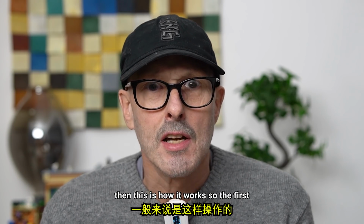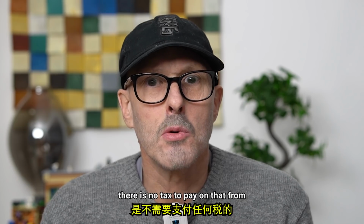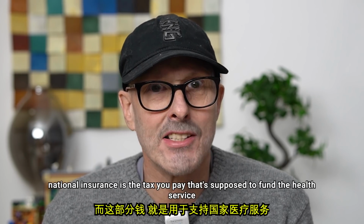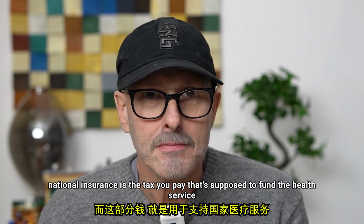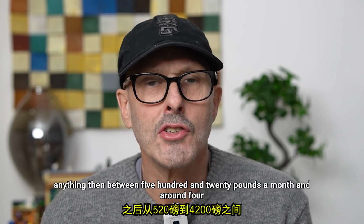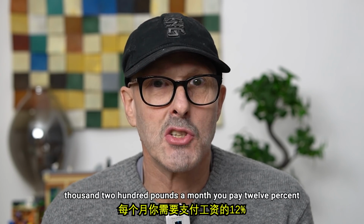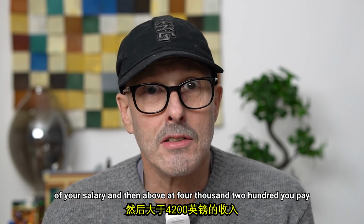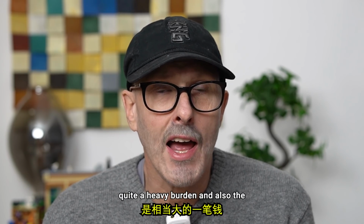So for the first £520 of your salary per month, there is no tax to pay. We call it national insurance. Now, national insurance is the tax you pay that's supposed to fund the health service. So the first £520, you don't pay anything. Then between £520 a month and around £4,200 a month, you pay 12% of your salary. And then above £4,200, you pay 2% of your salary. So it's quite a heavy burden.